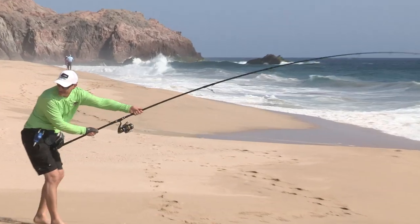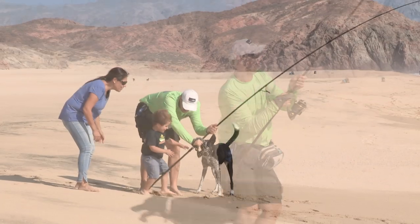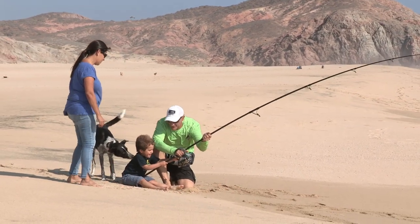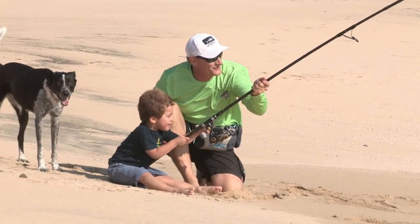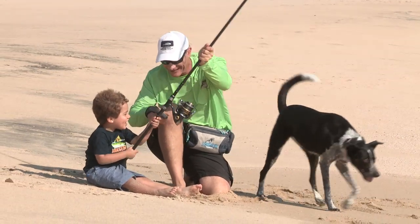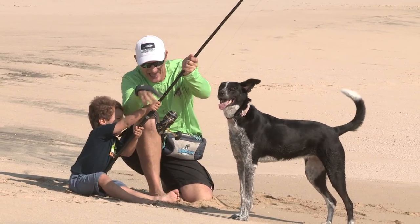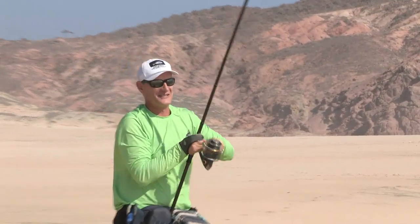Come here. Here's 3-year-old Cody on his first big rooster. Dale, dale, dale. Good job. Keep reeling, keep reeling. De este lado. Well, he's not quite there yet, but it's a good start.